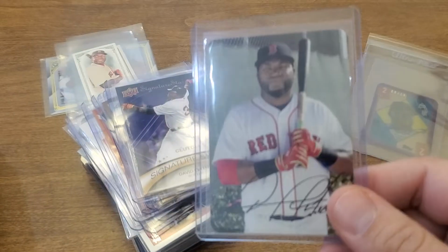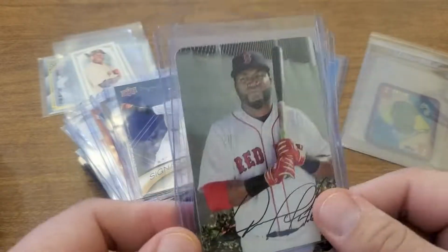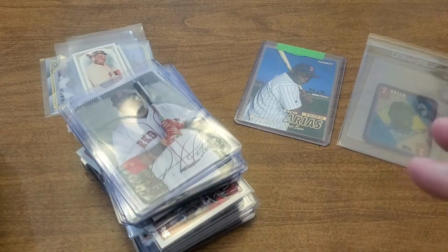Another one of those. We're going to have to do a David Ortiz giveaway. We got all kinds of these.